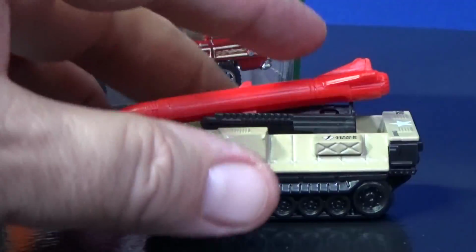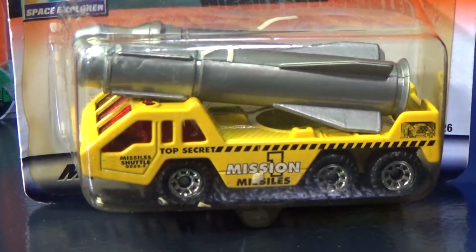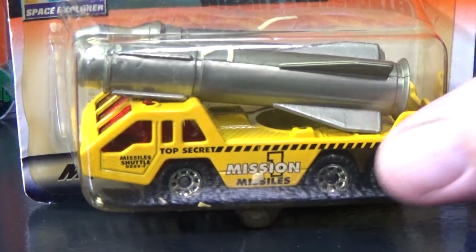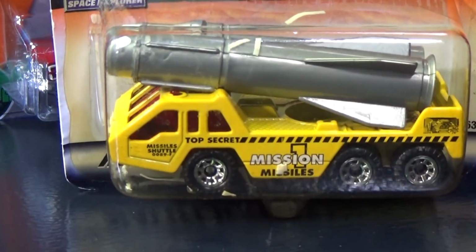It's not the only Matchbox missile type. There's more, but I pulled out this missile transporter. I'm guessing this one's around the year 2000. Maybe earlier. I'm not sure. Had a couple missiles on the top. Let's see, what else did I want to show you before we get to that Jeep?